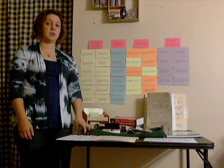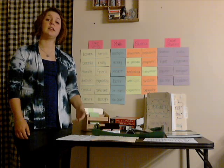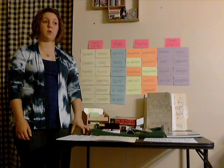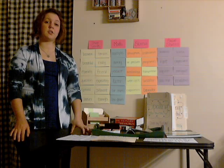Then I have a red group. These are considered my students who are performing at grade level. They do not need to see me as much, but they will still rotate through me as well as through all of the other centers.